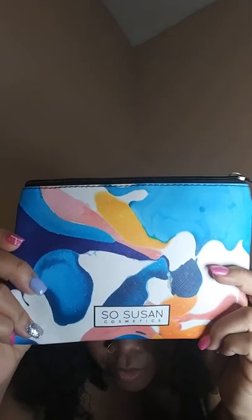That's number two. So there are four things in this bag, and it comes in this actual makeup bag, which I really do like. Now, as you know, this is the first time getting it, so I don't know if it's going to be like this in every subscription bag or whatever. But yes, that is what it looks like. It's very thick, good quality to me. Let's put you back in here.